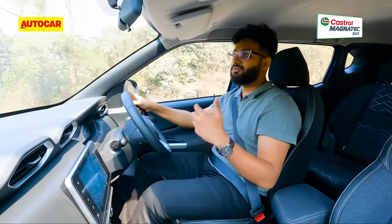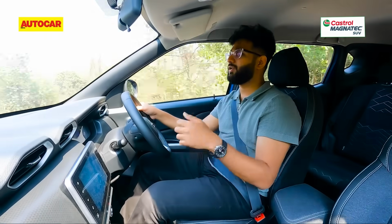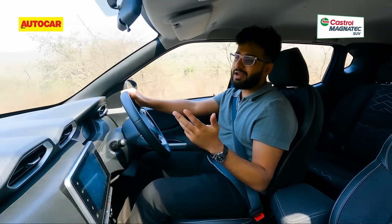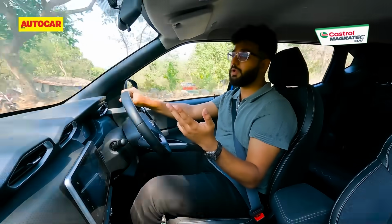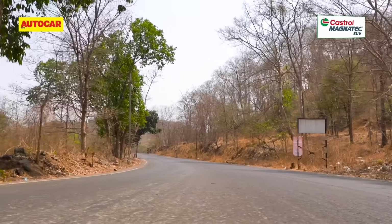I mean, I was talking about the sense of space, which is quite nice. You have a larger touchscreen, you have more speakers, you have a bigger boot as well. It also has those typical SUV proportions and looks. So you will be sort of inclined to buy it saying, you know what, it looks a bit more like an SUV. It has a higher ground clearance as well. The powertrain is just so weak, especially when you compare it to the Fronx, that it absolutely takes the cake.